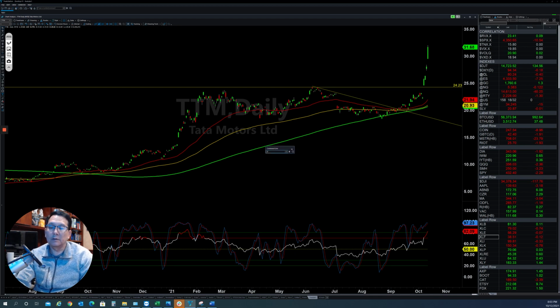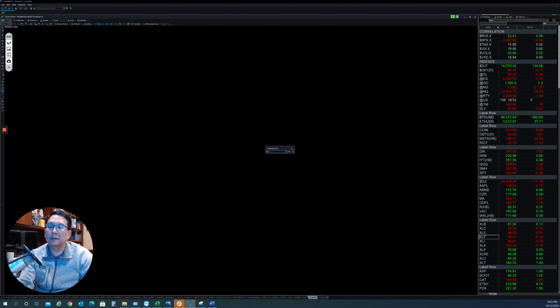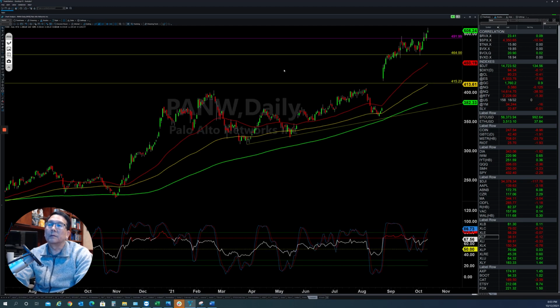So let's take a look. The first one is CIBR, which is the ETF for cybersecurity. After they pulled back the last couple of months, they found support. Now they are finding a way to move to the upside. The next one is NET. This one is also extremely strong, and in very high demand. The next one is PANW, which is another one too. A lot of these are pretty strong, but you should always buy when they pull back, so you can get a better entry.